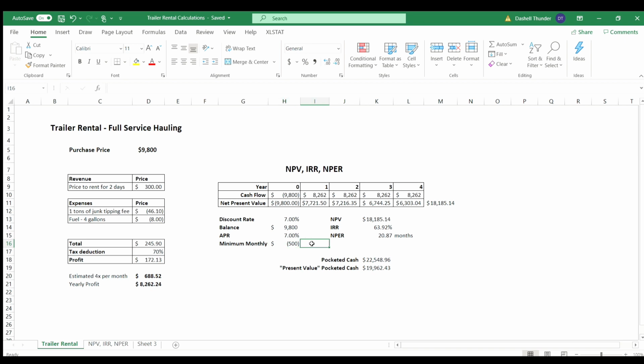Now in all reality, my minimum monthly payment on my loan for the trailer is $212, and I financed it for 60 months or 5 years. Now I don't want to pay it off in 5 years. I don't want to make the minimum monthly payment because I pay more in interest that way. So it is advantageous to pay it off quicker compared to the entire length of the loan so that you save money on interest. And this calculation is telling me how many months it's going to take me to pay that off. So 21 months, that's pretty good.